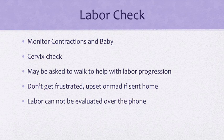A labor check. So say you come into the hospital and you think you're in labor. What's going to happen? The nurse is going to bring you to the back into the triage area. She's going to put you on the monitor to monitor contractions and baby's heart rate. You will have a vaginal exam or a cervix check. You might be asked to walk to see if your labor progresses and to see if your cervix changes.